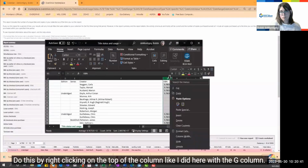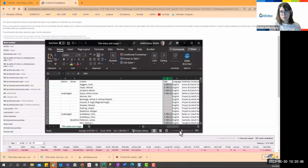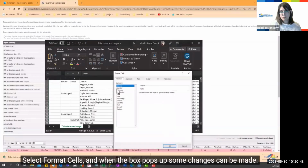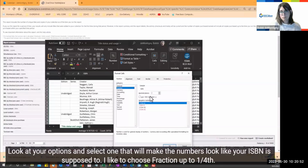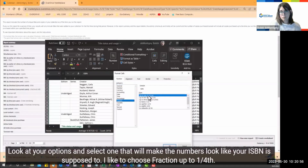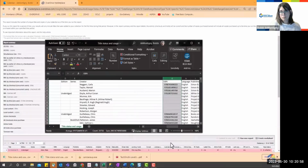Do this by right-clicking at the top of the column like I did here with the G column. Select Format Cells and when the box pops up, some changes can be made. Look at your options and select one that will make the numbers look like your ISBN is supposed to. I like to choose fraction up to 1/4.